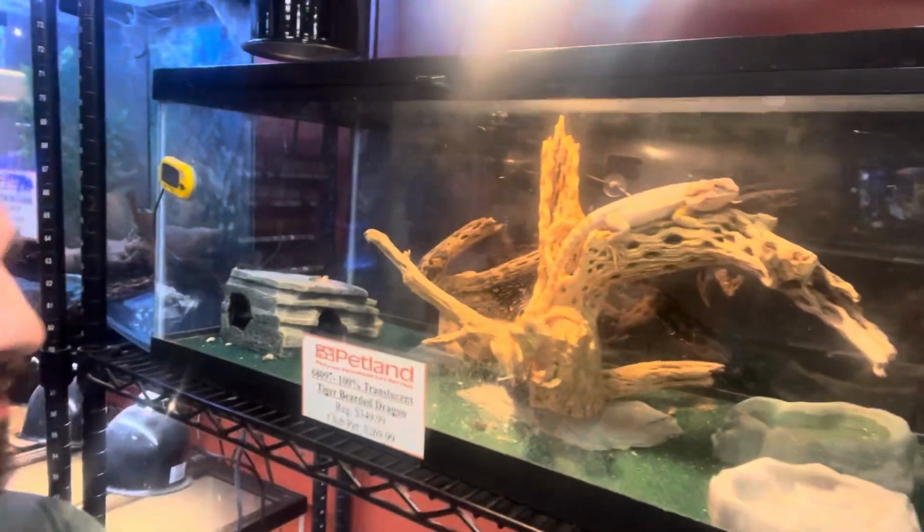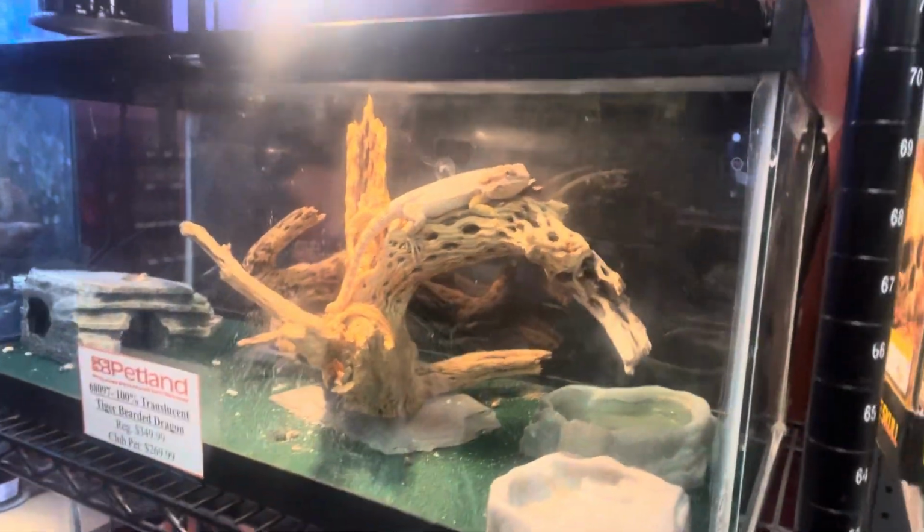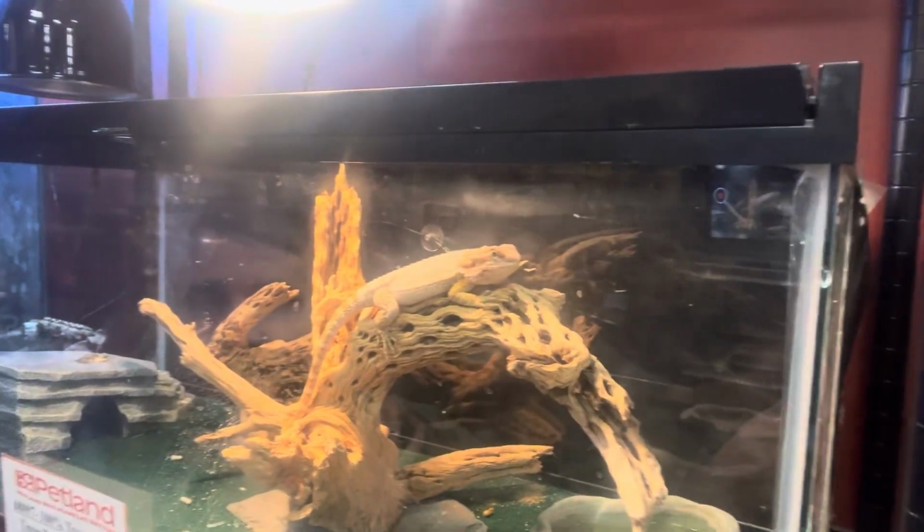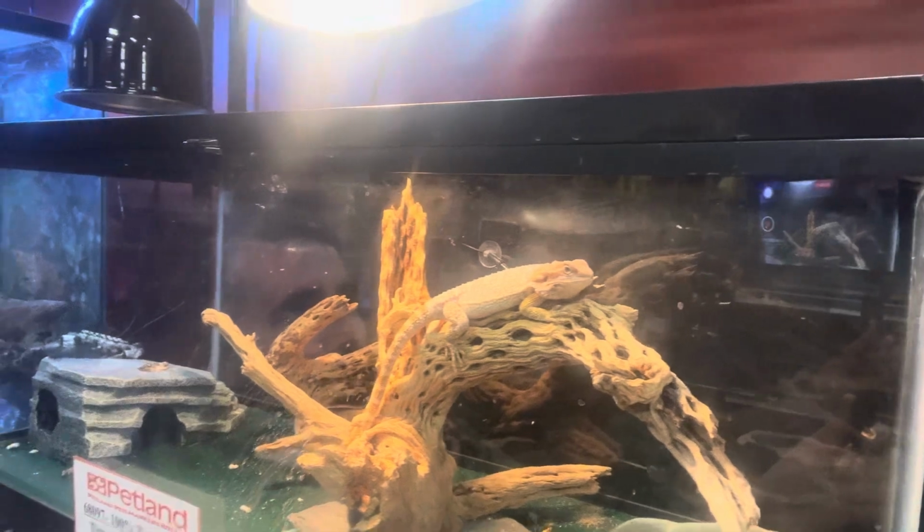And then they love to climb. So provide them a lot of different things to climb on. Like over here, you can see this guy here. He's up there right now. That's the tiger translucent. So he's up there hanging out. They do love climbing. They'll get up right under their basking bulb to get some extra warmth. So make sure to provide a lot of different things for your dragon.